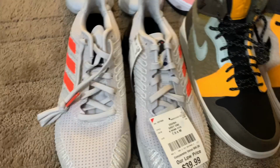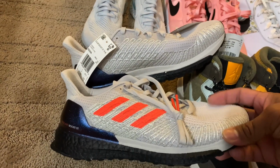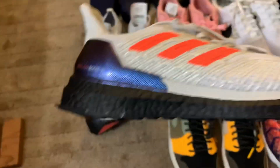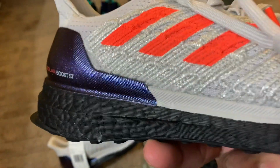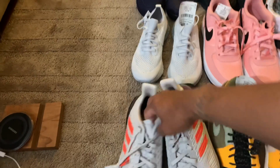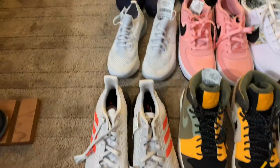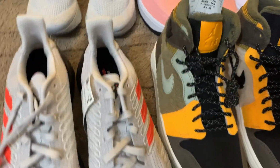Okay, moving on with nice, good looking, quality running shoes. This one is the Solar Boost ST19 and comes with a huge boost right there. And what I like about this one is the boost is black, and if they are running on it, it's not showing too much dirt. So this one is $39.99. This one I'm gonna take at least 30 to 40% because today is getting cold, so I'm gonna let it go really quick.